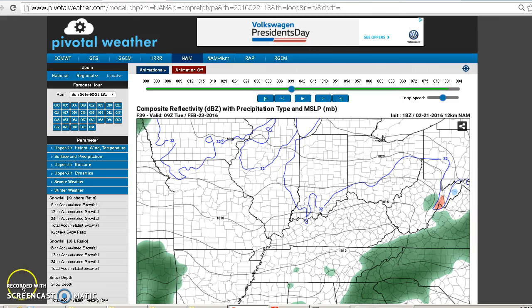All the models are in pretty strong agreement that this is going to occur. The question that comes with this is it's kind of a battle of location, temperature, and your precipitation type. I don't think we're going to have that pegged down for a little while. Everybody agrees it's going to be close to us. It's just in that last 24-hour period that we're not quite sure where it's going to go exactly. And that makes all the difference in the world with this system, as we'll talk about here.